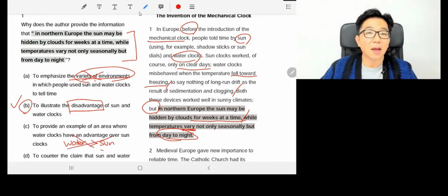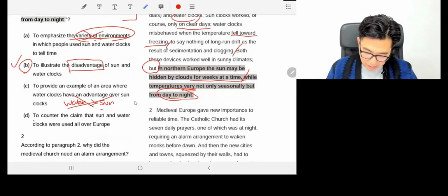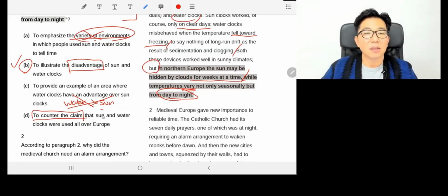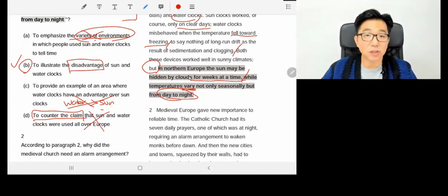Okay. D, to counter the claim. It's not countering the claim at all, so it's already wrong, but let's read on. The sun and water clocks were used all over Europe. So, this is trying to say the sun and water clocks were not used in Northern Europe, only Southern Europe. Does this sentence say that? Absolutely not. Okay, so answer is B. Question 1, B.